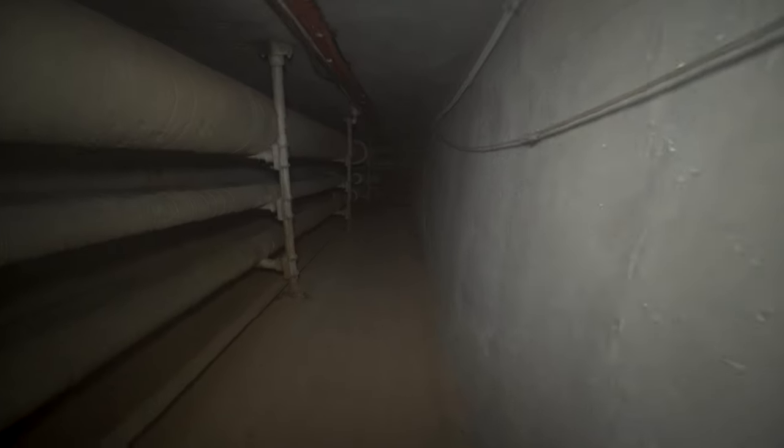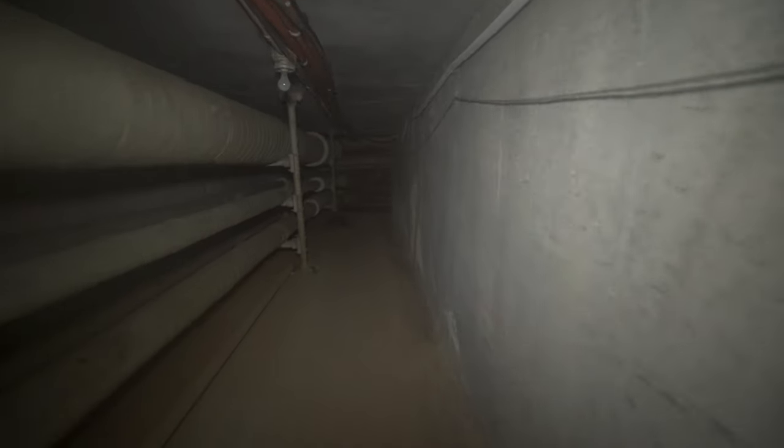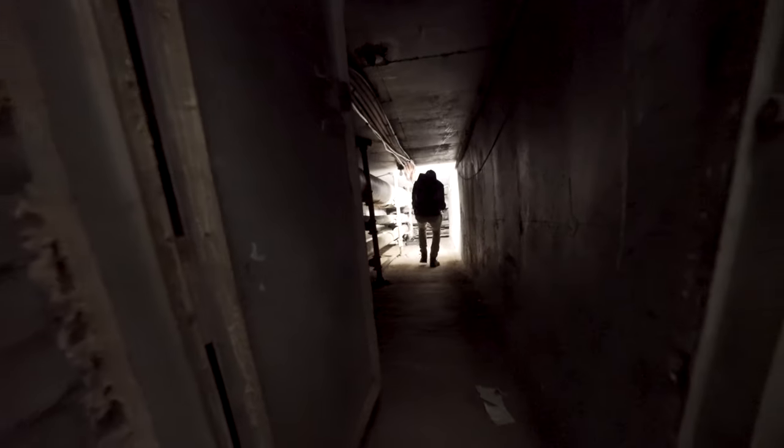Huge draft coming out. Hot draft or cold draft? Hot draft. Oh, and my camera's fogging up. Oh my god, that's tight. It goes down. It opens up down here. Okay. Wow, it is. And we can go 2 directions from here. Oh, this is an absolutely massive tunnel system. We can go 2 directions.